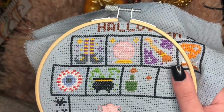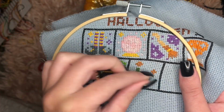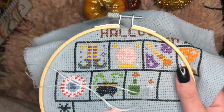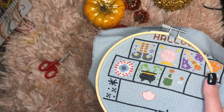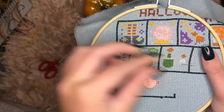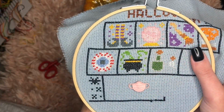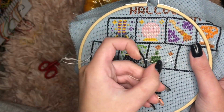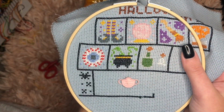Some people added 3 potion bottles instead of 2. I don't understand how people do that kind of thing, because I would so mess up if I tried to change the pattern that much. Oh, and one person in the Facebook group did love potion bottles. It was red and pink with a heart in the middle of the big potion bottle. It was so cute. I almost contemplated, I keep saying that word, I almost decided to do the love potion bottles, but I just didn't. I just stuck to the little pattern for the most part.